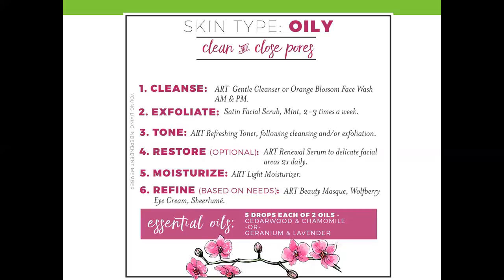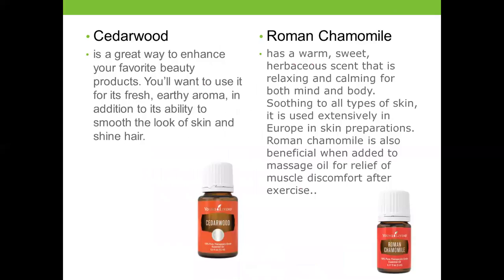Some oils that you might want to add for oily skin could be cedarwood, chamomile, geranium, or lavender. I would also even look at, for oily skin, tea tree or melrose. So cedarwood is a great way to enhance our favorite beauty products. We want to use it because it's got a very fresh, earthy aroma, in addition to its ability to smooth the skin, and it's great for hair. So this is a great one also to put in hair products. Some people even put a drop in their mascara.